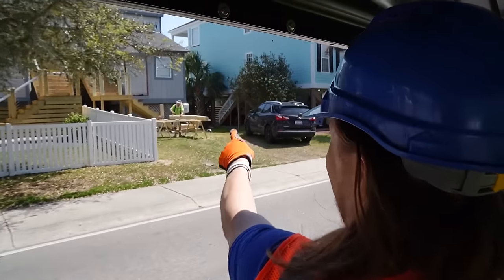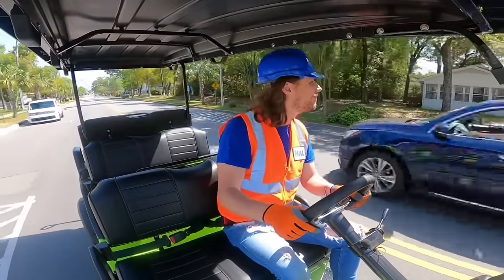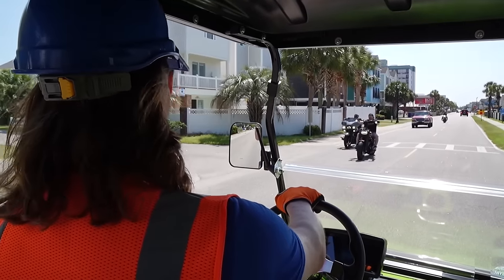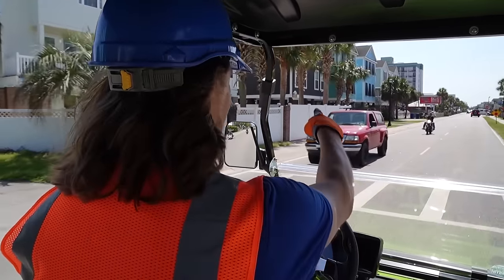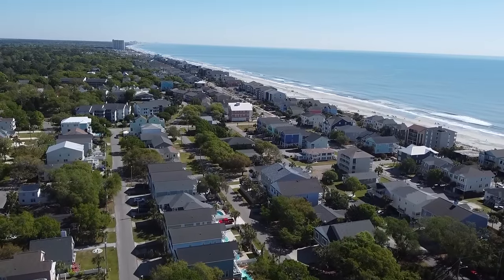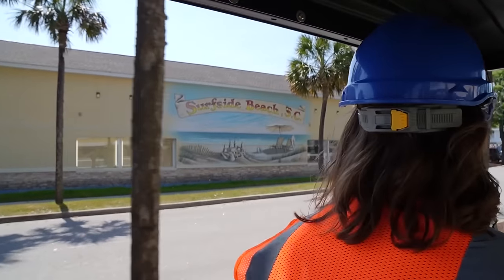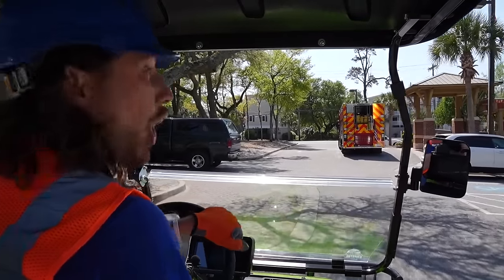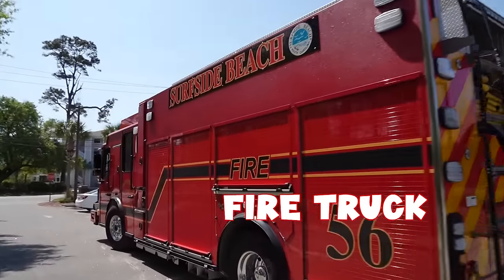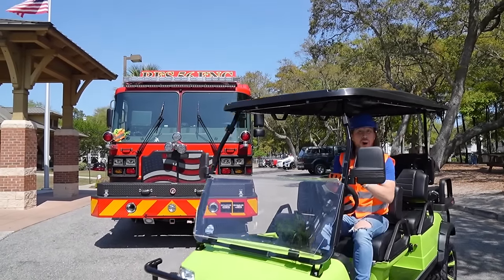Oh, look, it's another handyman. Look, look, it's two motorcycles. Oh, there's another one. Oh, wow, look, it's a fire truck. Oh, that's absolutely awesome. Oh, wow.